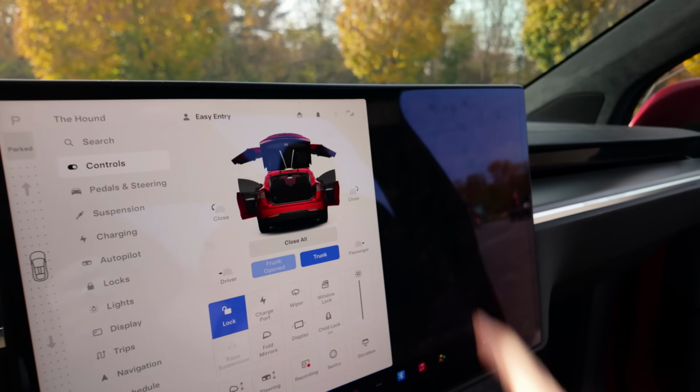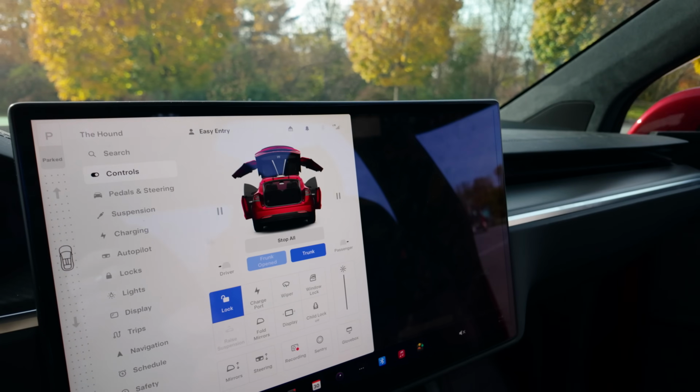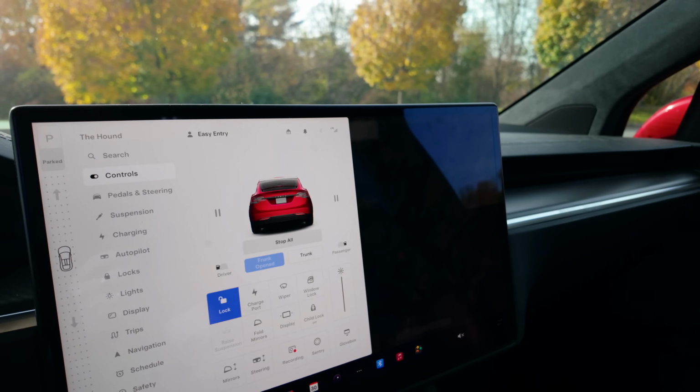And I can open and close all that a couple of different ways. Like I mentioned, I can use the Tesla app on my phone. I can also control all the doors on the screen here as well. So if I hit close all, it's gonna close everything, again, but the frunk, since the frunk is not powered.